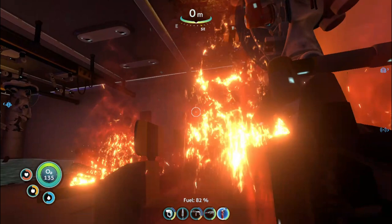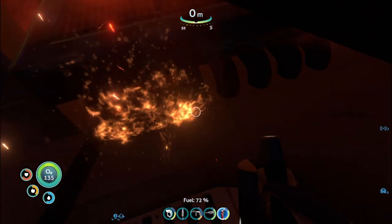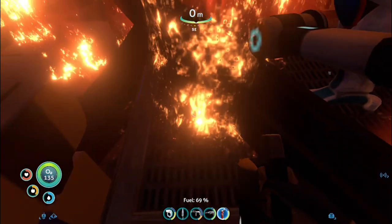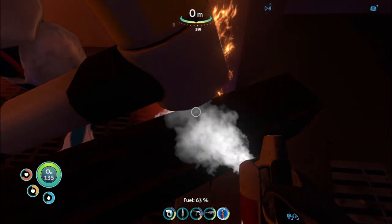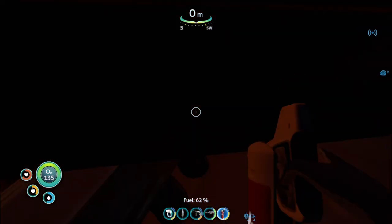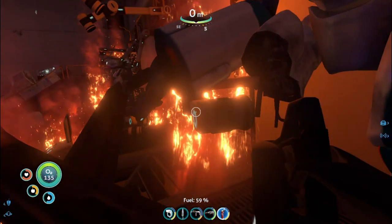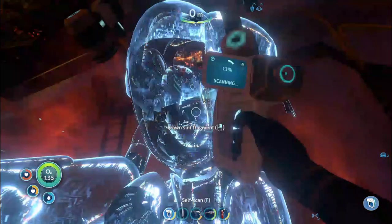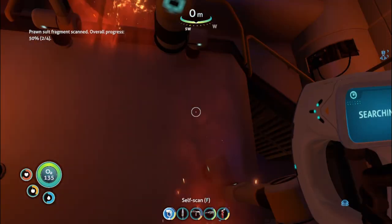Damn it. Hold on. How about we put out some of these goddamn fires, huh? Can't even get up here. Oh my God. Can I scan you, please? Good. Another fragment of the prawn suit. Cool. Just need two more.